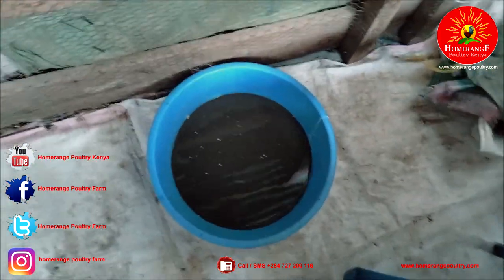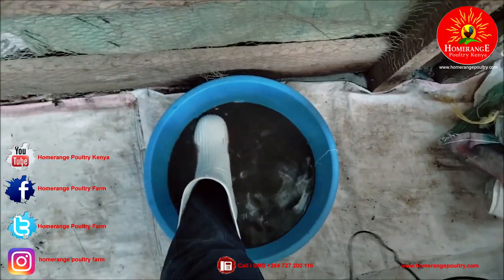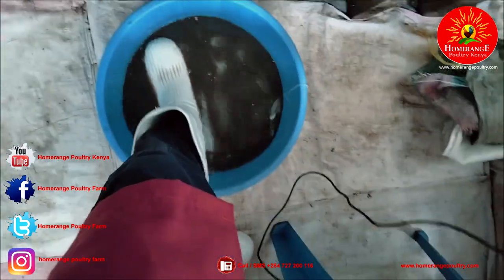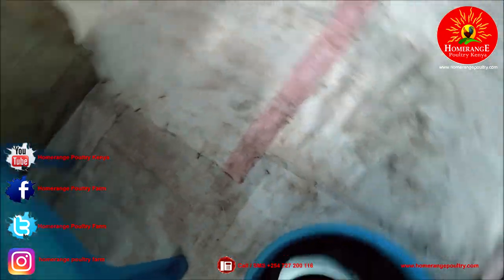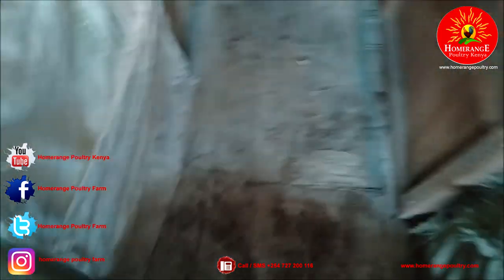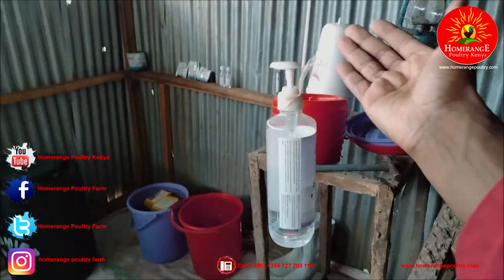So before we get into the brooder, you can see some more disinfecting water here. Remember, this is the poisonous disinfectant, so you step in it first. As you can see, I've stepped in it, and I don't go back outside. What I do once I step in it is I step inside where the brooder is, as you can see. Okay, the next phase is the hand disinfectant.